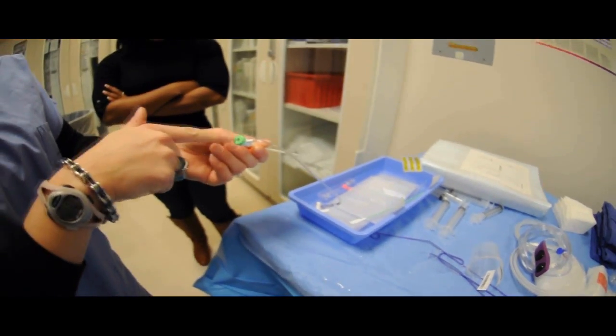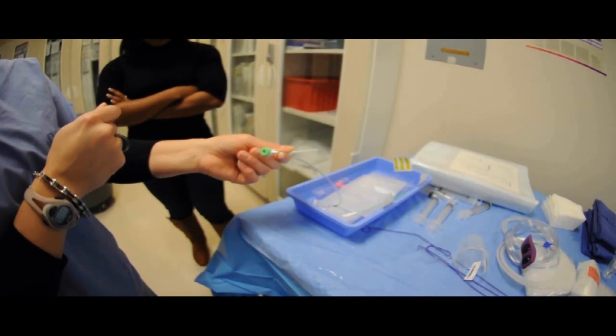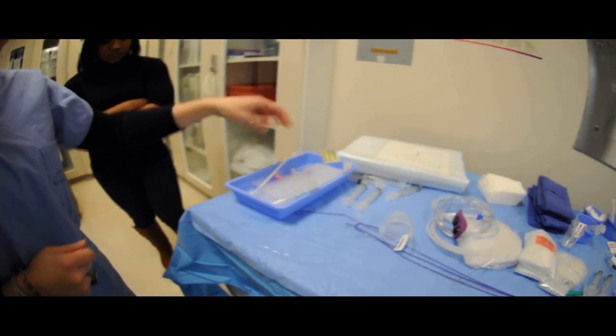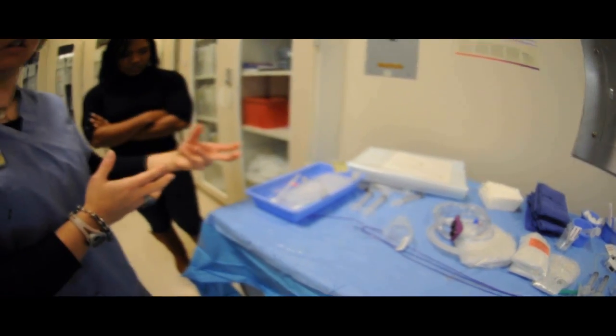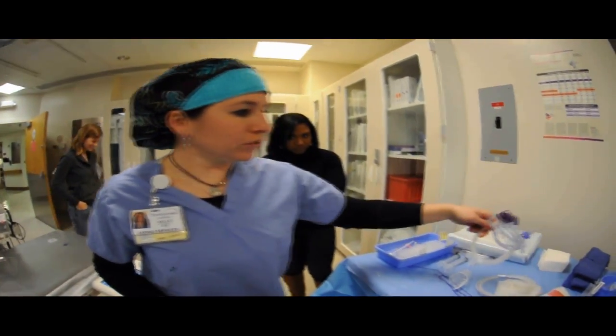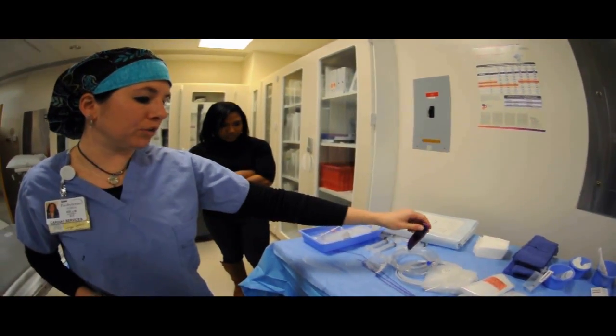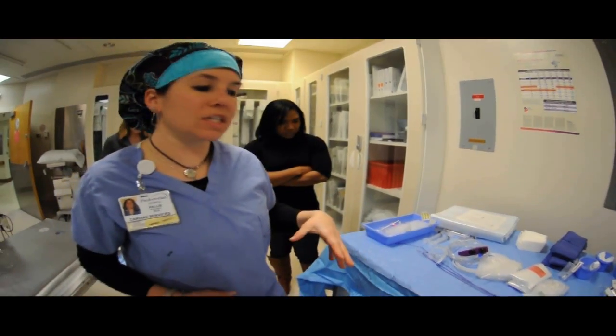With the one-way valve, it keeps your blood on the inside and allows us to pass wires and catheters in and out to be able to fix your heart. This is heparinized saline. The heparin keeps blood clots from forming on any of the equipment that we use. These are our contrast delivery devices. It's a little push button that allows us to give the contrast in small doses instead of all at once, which keeps the waste down.